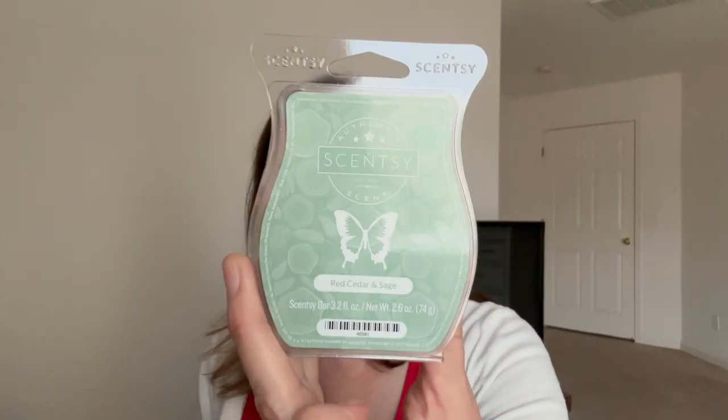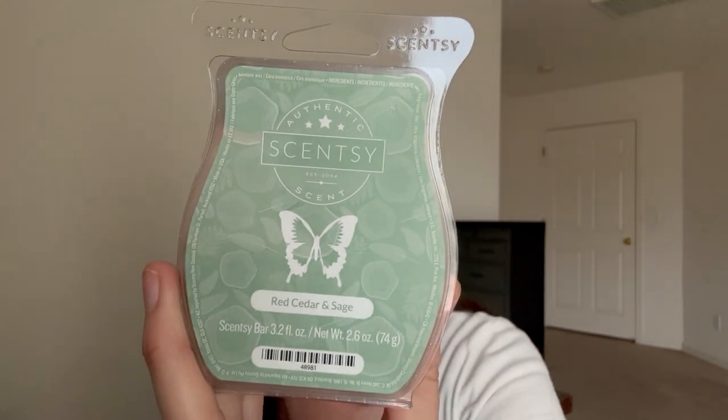Okay, next is Red Cedar and Sage. This one is Run Free through Red Cedar, Sage, and Fresh Forest Greens. I've been told that this is more of a true, similar to Rustic Lodge, but with the actual no cologne note to it. So we'll see how my nose picks it up, because Rustic Lodge was a bit too much cologne. I didn't dislike it, but it was a little cologne-y to me.